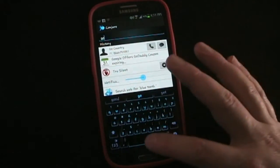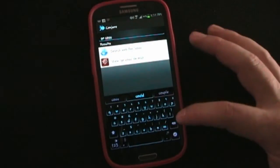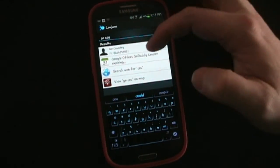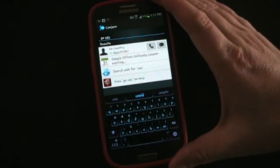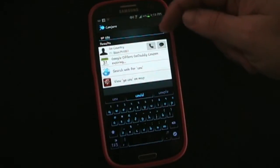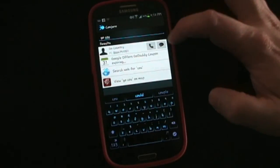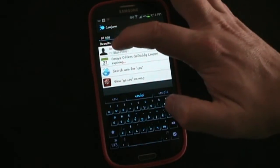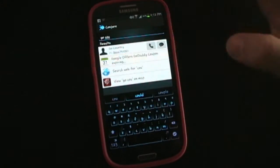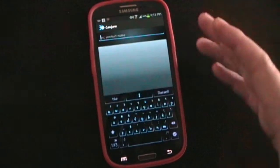So for example, if I type in go country, it's going to find my contact, because it has geo in it. It's also searching my calendar, so it can find your calendar entries. Go country is a contact. It's a radio station in case you didn't figure that out. You can call the station direct by hitting the phone, or send a text message by hitting the text bubble. If you tap over here, you'll open up the entire contact. If you want to see your calendar entry that you're looking for, as soon as you hit that, it opens right up, which is awesome.